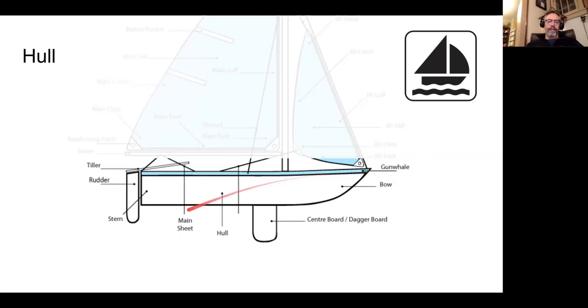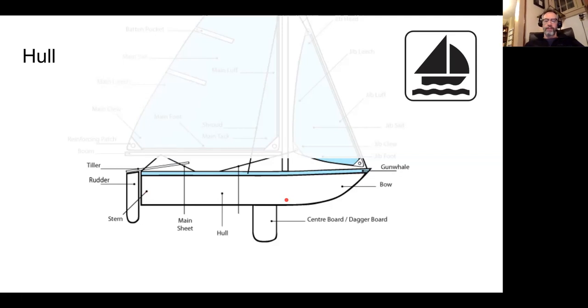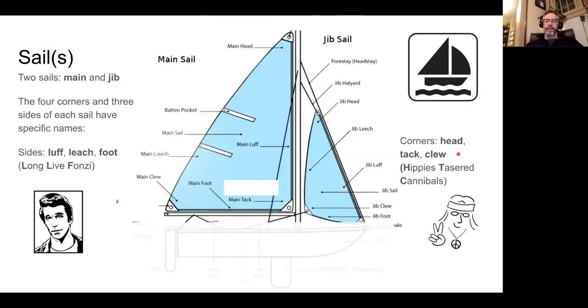And then we mentioned the rudder. It's also worth noting that the rudder is attached to a handle, a control stick of sorts. It may be wood or metal, and that's called the tiller. So this is the part of the boat that's somewhat common to other boats too, right? Power boats also have a hull, a stern, a bow, and a gunwale. So that's the hull of the boat itself.